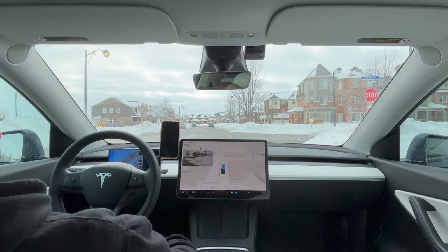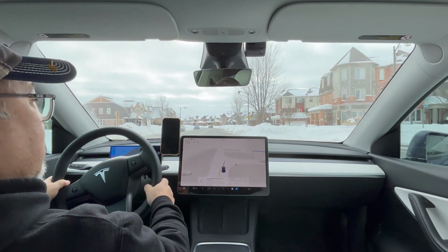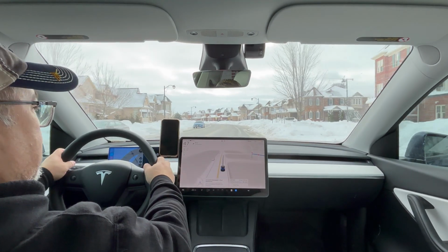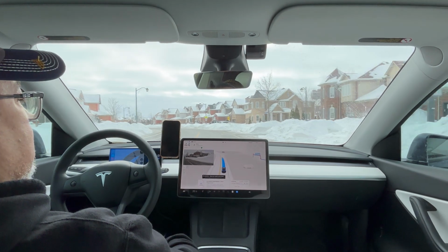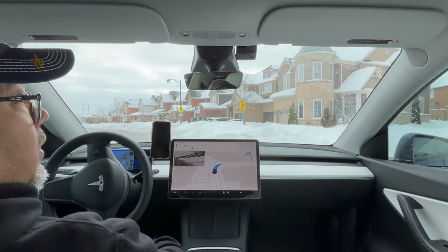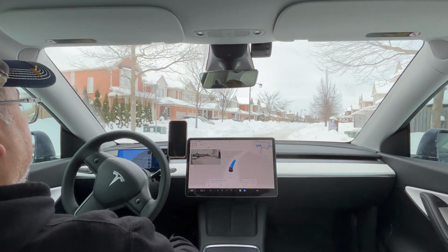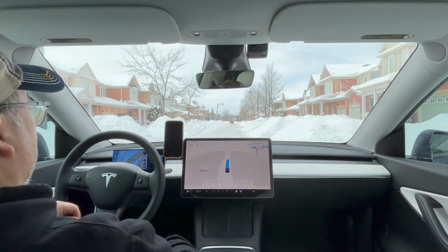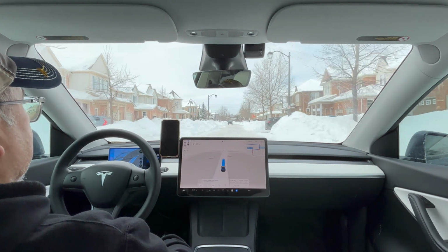You know what? I'm going to take over because I just want it to go straight. So give it some more of a challenge for these snowbanks. Okay, so it's going to turn up here and go down. Now this is snow covered. This is a street that hasn't been serviced very well, and as you can see, it's snow covered. So this has no roadway, no road markings, anything. It's interesting to see what FSD does here.